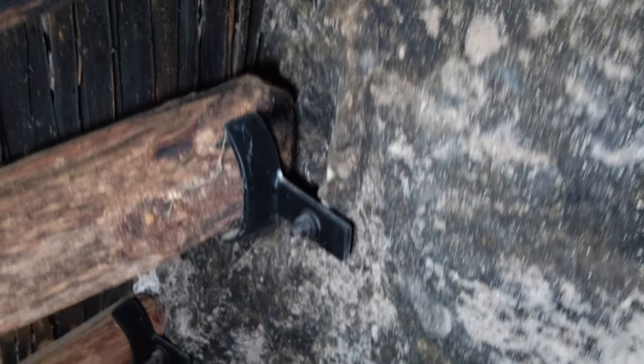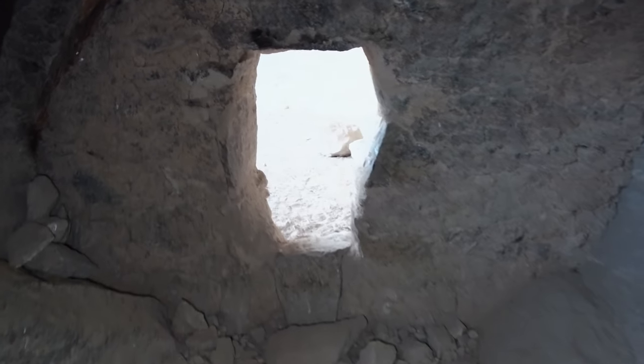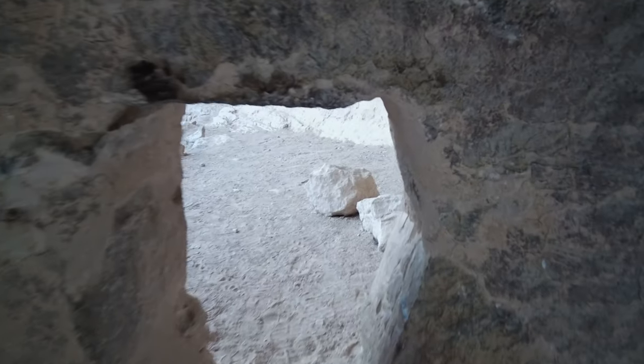Inside this dwelling, a lot of more recent graffiti. Little scratches on the wall and stuff, but looks like the government or somebody put a piece of metal there along with some supports to help keep everything in place. And there's the way out. Pretty cool.